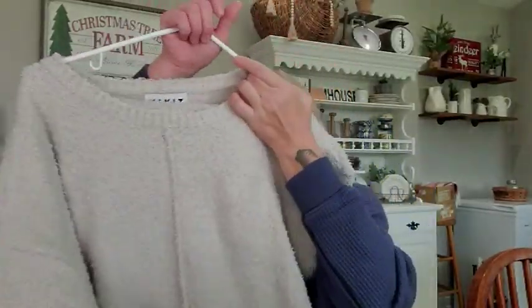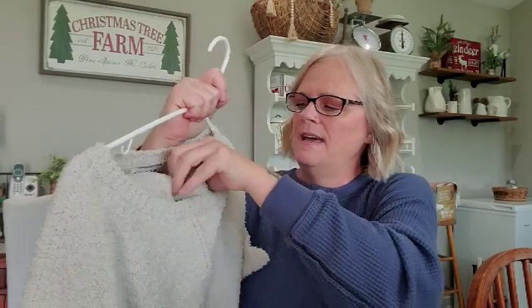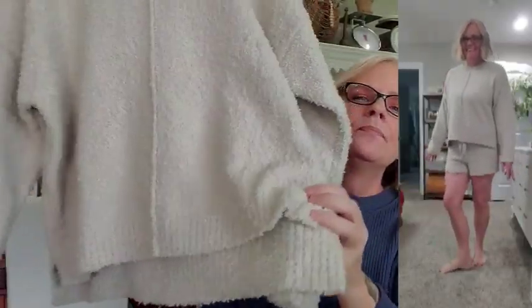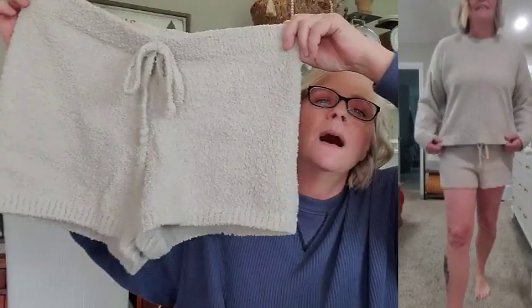So good. Okay. I picked up some pajamas when I was at Burke's Outlet. And the first ones I got was, I got this. This is a two-piece set, and I am obsessed. This is the top, and I got it in an extra large, and this is the bottoms.